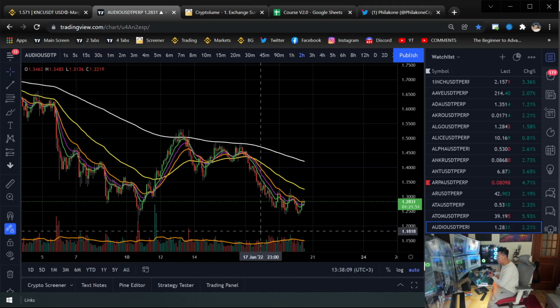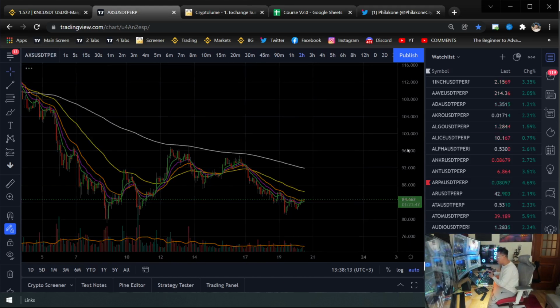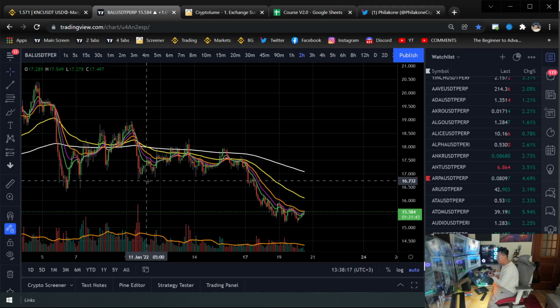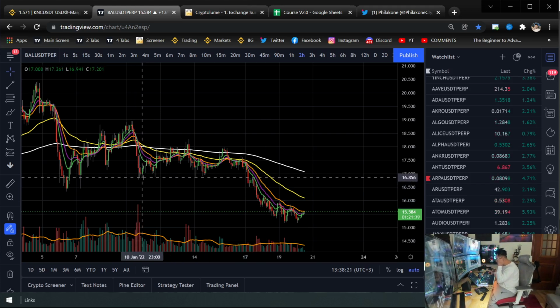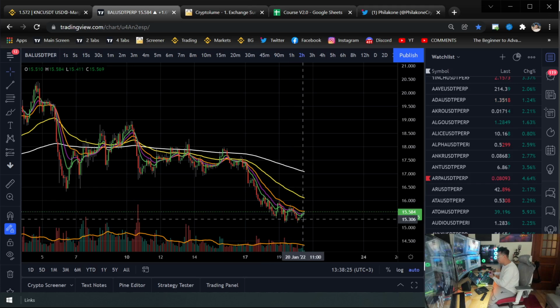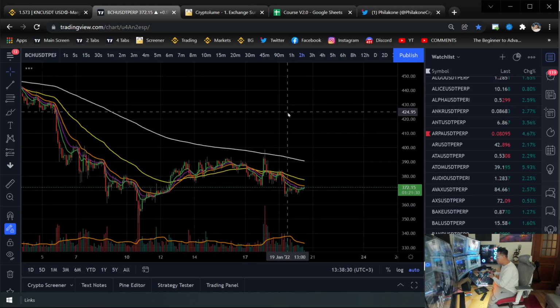These guys are really choppy. I don't like them, especially the ones that retrace close to 100%. They get automatically knocked off of my list. Especially ones here like Bell. Here's January the 10th where Bitcoin started to rally, and instead of going upwards, it ends up retracing even more. So those are really crappy. You don't want to trade these coins.